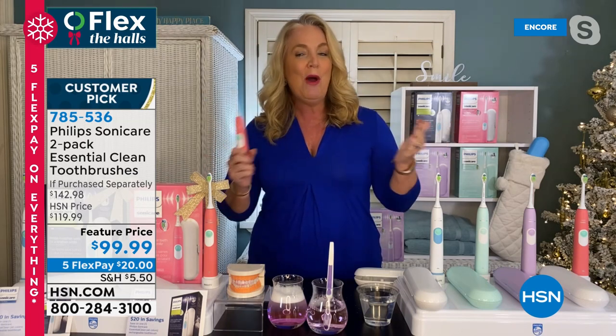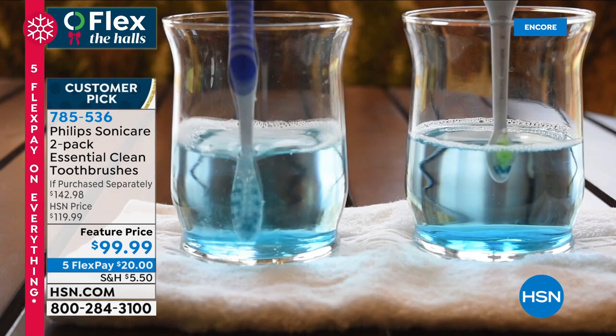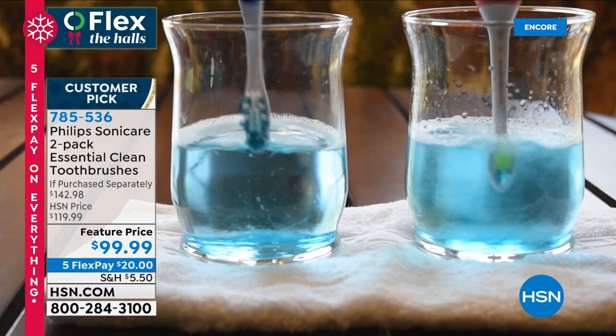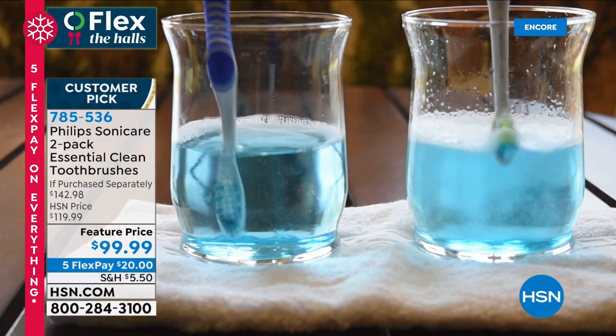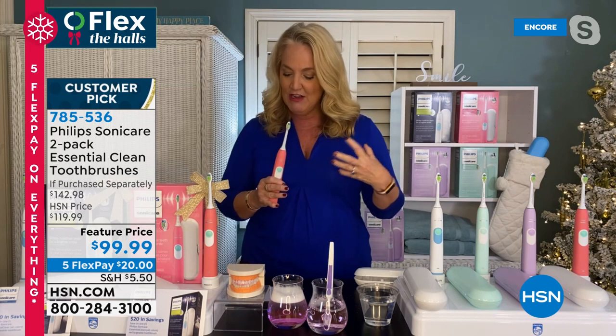But how do you know how long you're brushing? Did you really brush long enough? Yes, you are going to be brushing long enough, and here's the reason why. You're going to have a quad pacer and a smart timer. The smart timer is 2 minutes long, and the quad pacer has four individual levels that are going to go through and brush your teeth. So as you can see, this is agitating the water, and it's getting right on in there.